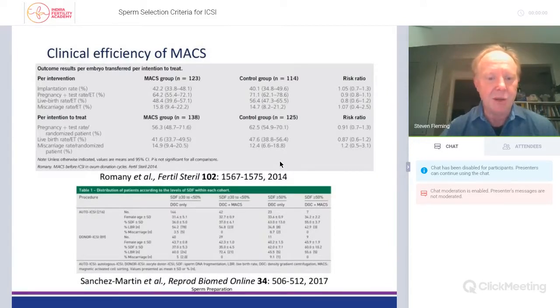And they compared using density gradient centrifugation alone to density gradient centrifugation after using MAX to separate out the apoptotic sperm. And here you can see that in the right-hand columns with the more severe cases, you start seeing markedly higher levels of live birth rates following MAX separation of the sperm and lower rates of miscarriage. So it would appear that in some of these subgroups of patients this approach may be beneficial.